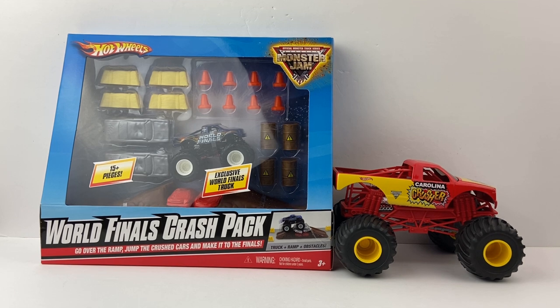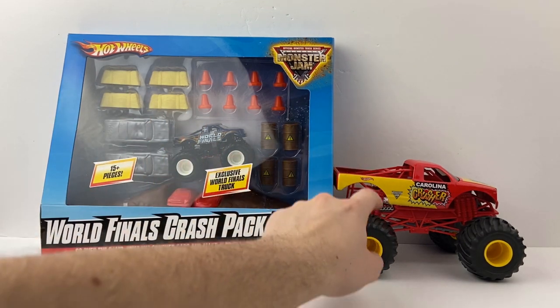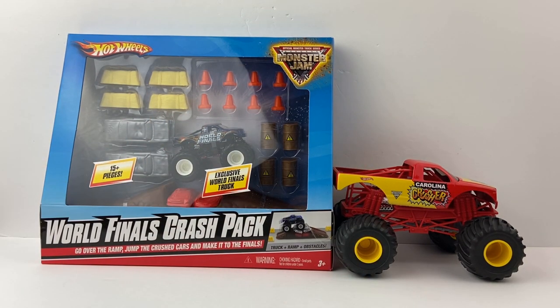So, yet again, just like the other eBay purchase video, very nostalgic for me. It is awesome to have this Crash Pack. And then very cool to have the 1:24 Carolina Crusher in the collection.